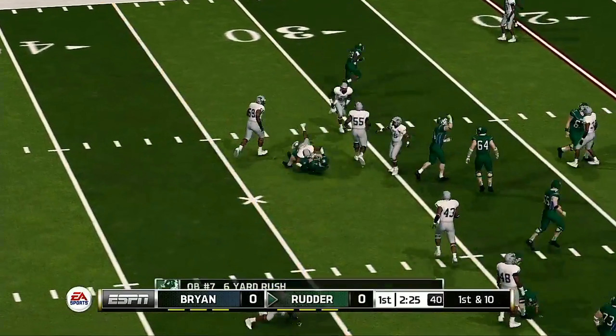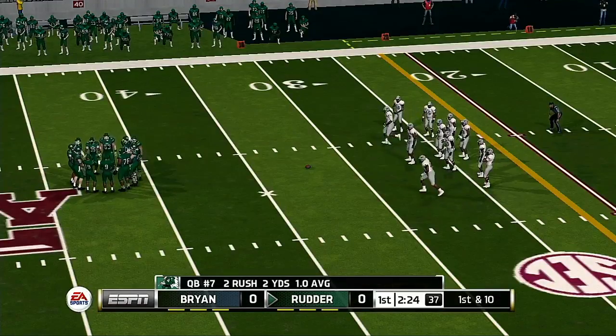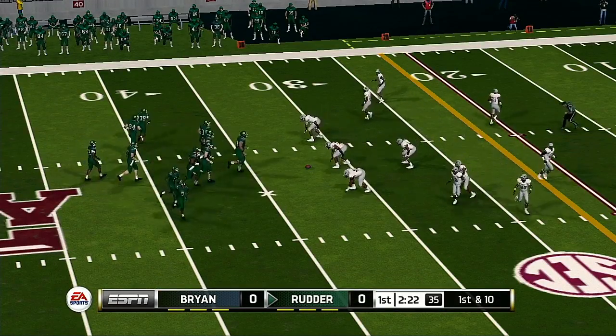He might have a chance. Nice run to the outside. Nice third down yardage off the option, and more importantly, enough for a new set of downs. This is the 8th play of this drive.